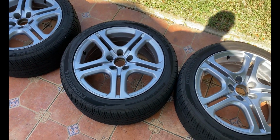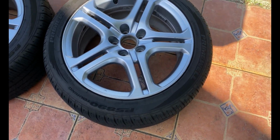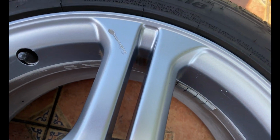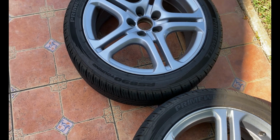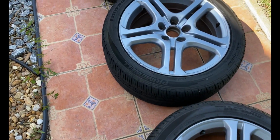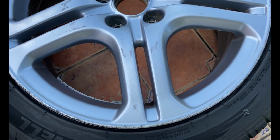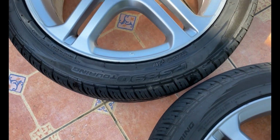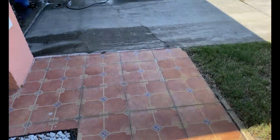I guess the guy had a busted axle, so there's a lot of grease inside one of them, but they're in pretty good shape, man. I mean, of course, there's little nicks and little road rash here and there, but that's to be expected. These wheels came off of an 05 TL, so yeah, I'd say that's part of the worst one right there. That looks like it was probably dropped on its face. But yeah, they look really, really good, both wheels.